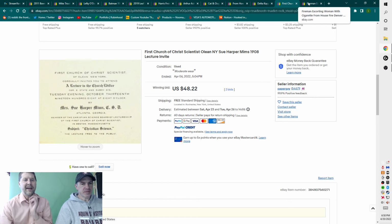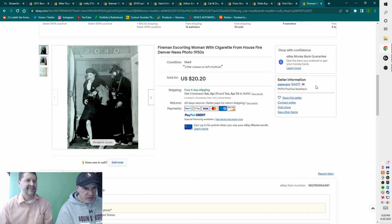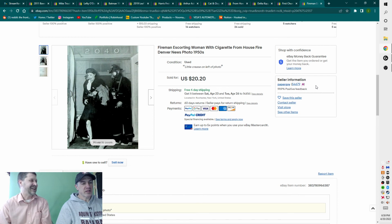And the last item we have here, I want you to not read the title. Just take a look at the picture, and I want you to tell me what you notice about the picture. What's the lady got in her hand? Shoes? And? A coat? A cigarette. Oh, yeah. Fireman escorting woman with cigarette from a house fire. So even though her house is burning down, she can't help but have one last cigarette on her way out the door. Great photo. $20 I got out of it.